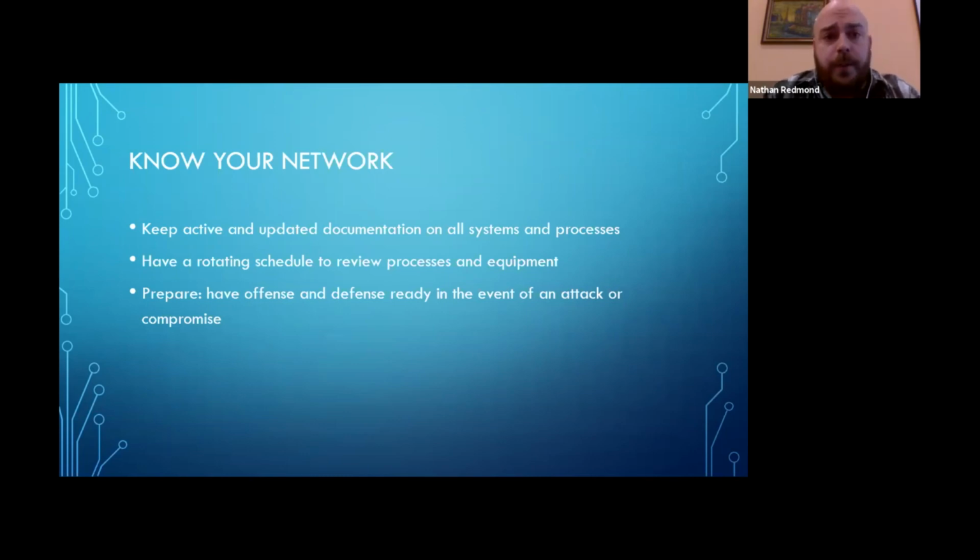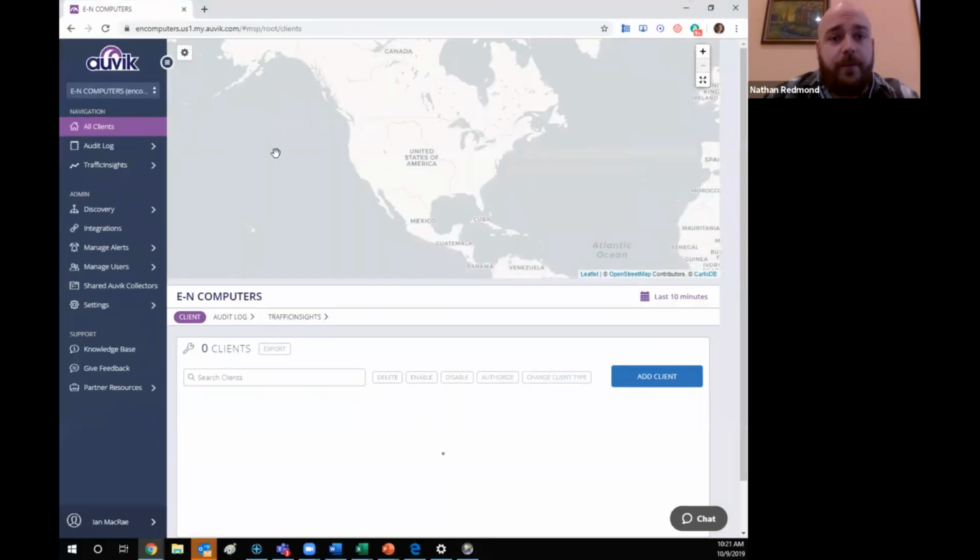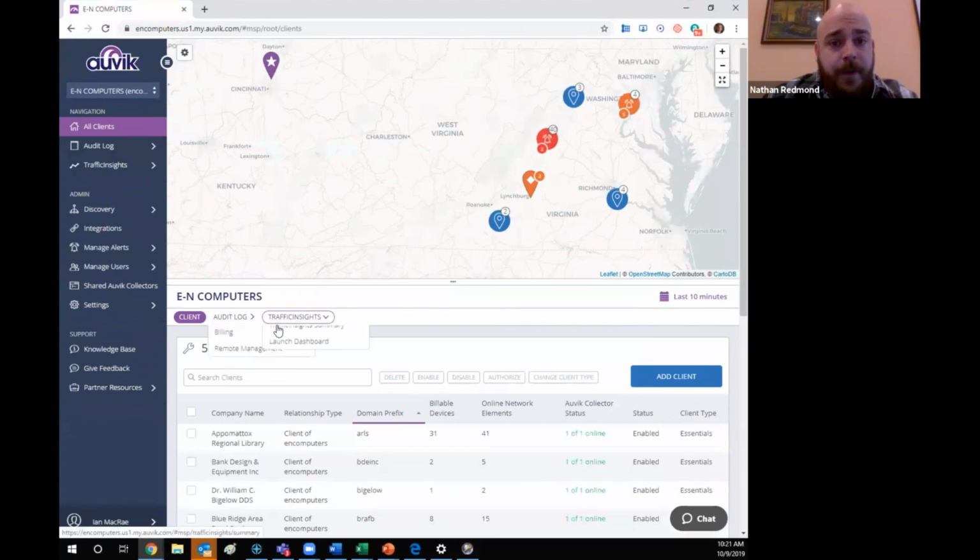There are other tools such as the one that we use, AUVIC, which uses simple network management protocol, SNMP, which also can be programmed to provide specific alerts when it comes to is a new device added to the network? Is a device broadcasting this level of traffic? Did this device go offline? There are many different levels of monitoring. Yep, there's AUVIC on the screen now.